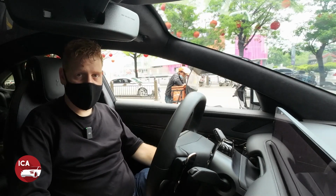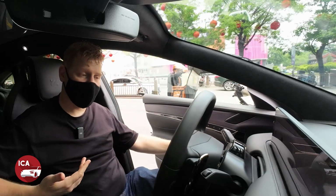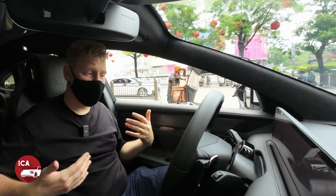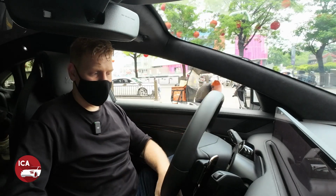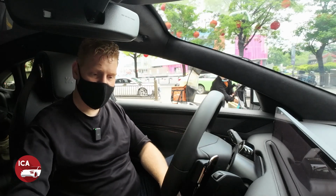We have electric operating doors, so there's no handle. If I press the button there, the door opens like this and my chair slides backwards. If I close the door again, it brings me back to the driving position that I was in before, although maybe a slightly closer one. As I said, we've got the touch controls here on the dashboard.